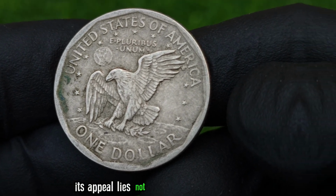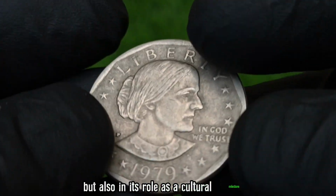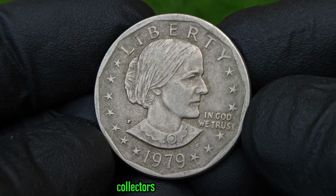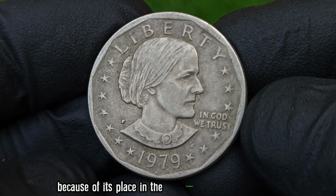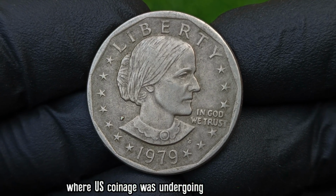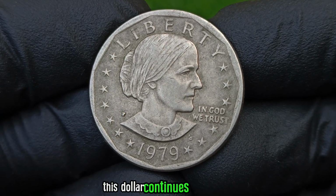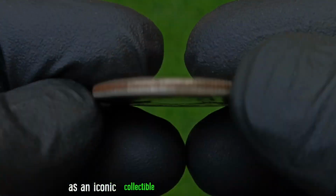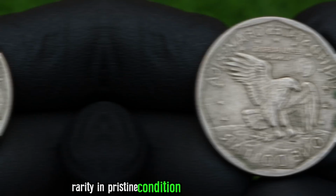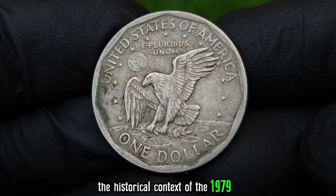Its appeal lies not only in its numismatic value but also in its role as a cultural milestone, embodying both progress and change. Collectors are drawn to it because of its place in the bicentennial-era atmosphere, where U.S. coinage was undergoing experimentation and transformation. Today, this dollar continues to resonate as an iconic collectible, sought after for its design, rarity in pristine condition, and historical weight.